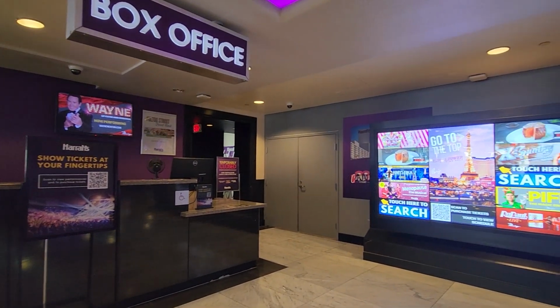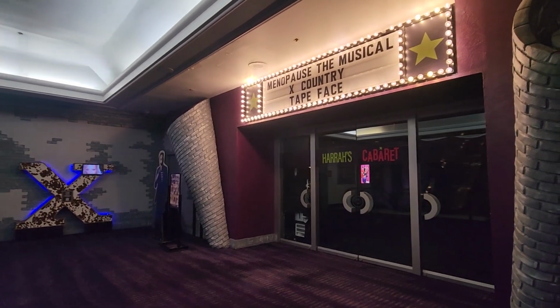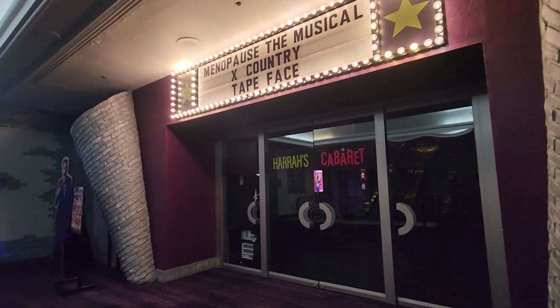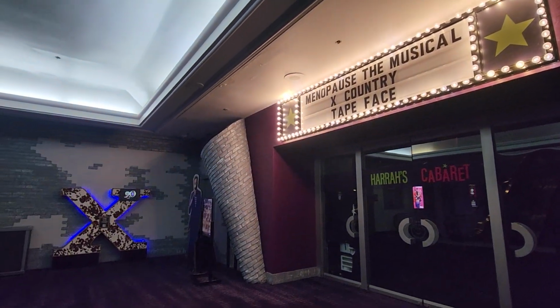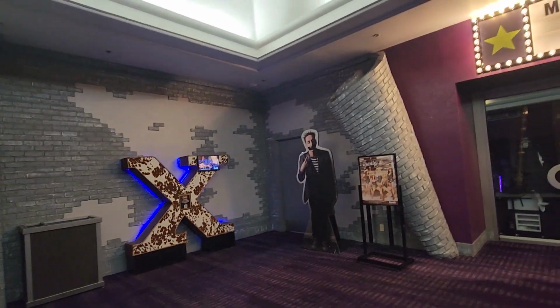Harrah's does have quite a few shows, a really good lineup actually. They have Menopause the Musical, which I believe has been running for about 17 years, making it the longest running musical in Las Vegas. They also have X Country, which is a burlesque show. They also have Tate Bass, who was a finalist on America's Got Talent.